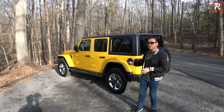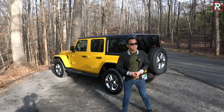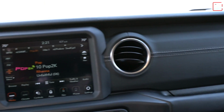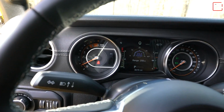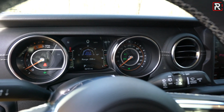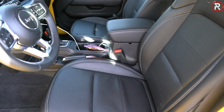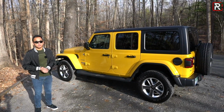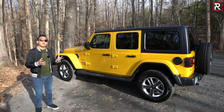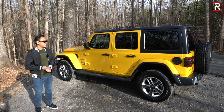Now, this Sahara trim is going to be around $45,000 once you add in the EcoDiesel version. This one here has a couple of options on it: the upgraded 8.4-inch Uconnect head unit, the upgraded leather on the inside, the safety tech group, so it has the adaptive cruise control. Frustratingly, it's still missing heated seats in the front and the rear and a heated steering wheel for another $1,000. This particular one here stickers for about $55,000, which is actually the same price as that orange e-torque 2-liter that I drove a couple months ago back in the summertime.